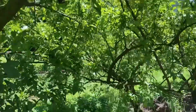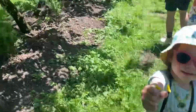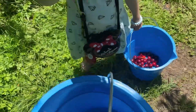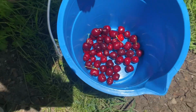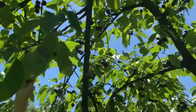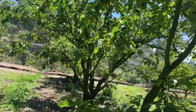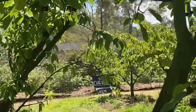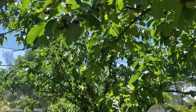So this is nectarine, cherry, this is plum. This is the plum tree. So rare. Thank you! It's a plum. Oh, look at hers. Looks like cherry tomatoes. Look at that! Best cherries over there. Let's see, why are they the best cherries? Best cherries! Okay, maybe they're bigger and much sweeter than what I have here. Look at that!